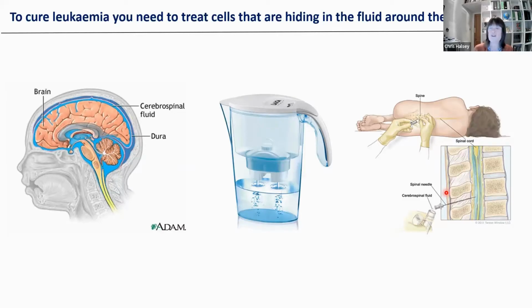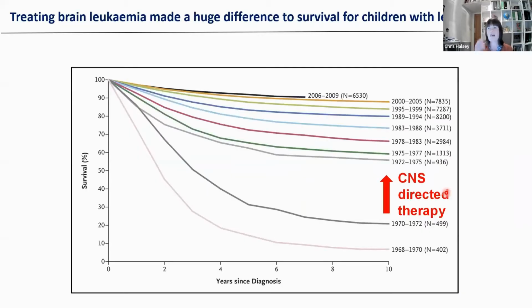And we do that for all children with leukemia, not just children who might have symptoms of brain leukemia. And the reason we do that is this. Many of you who've been to these seminars might even have seen this curve before, but this is what we call a survival curve.